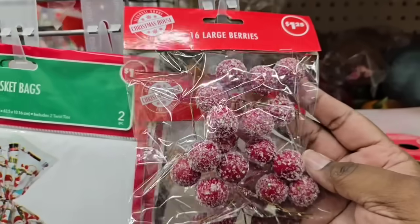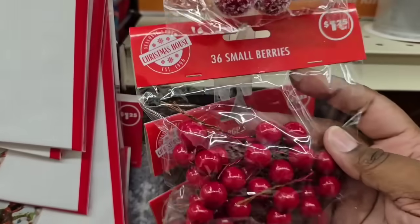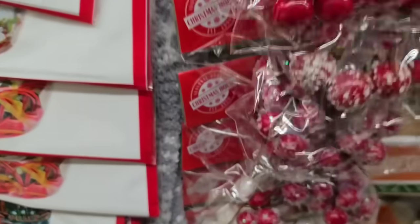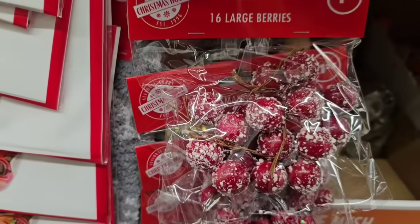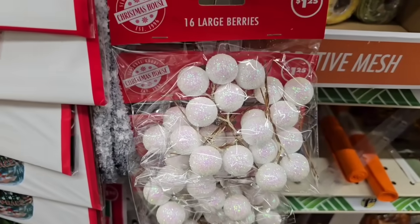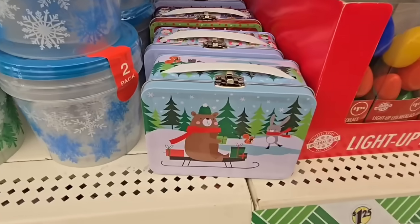Now for Christmas decor, they have frosted berries. You can get a glitter frosted. You can get an unfrosted berry in a 36 count. You could get the snow frosted berries. These are larger for a 16 count, or you could go with the white 16 count. I love using these in my DIYs.